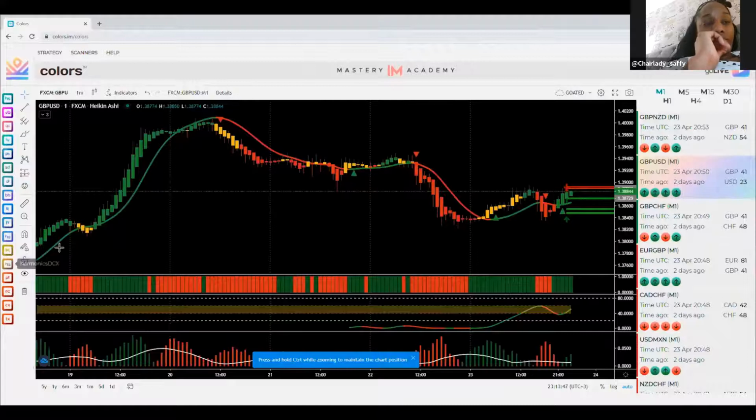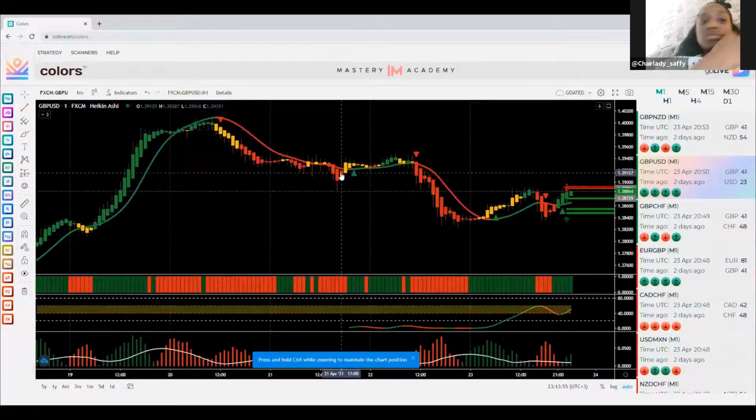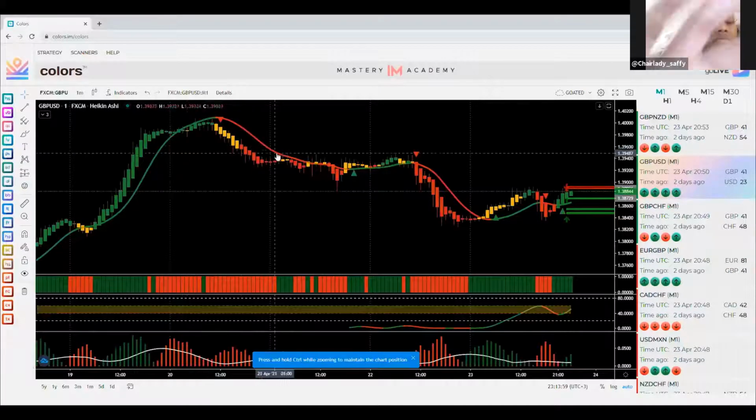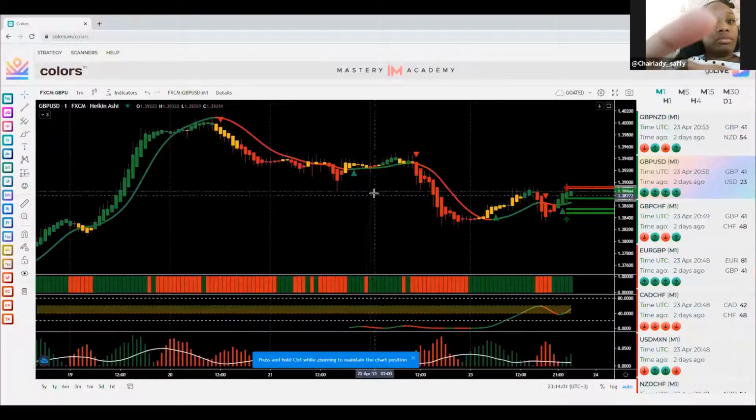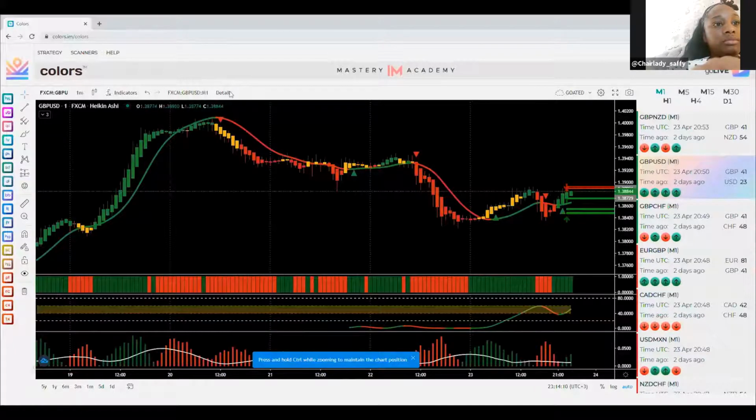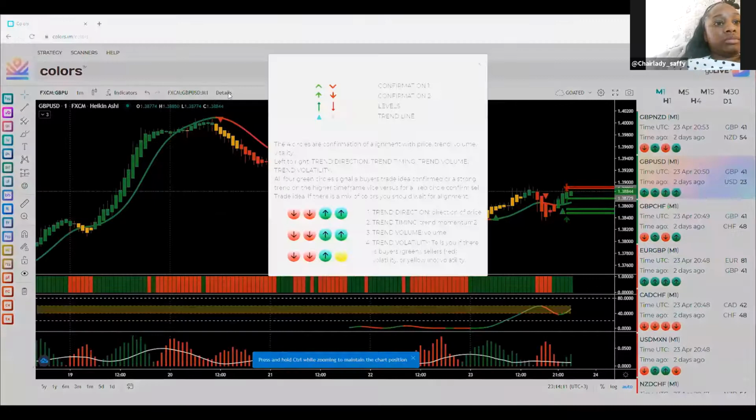So here on the chart we have 2 main colors that you want to focus on. There's a green and there's a red, okay? Your green in this indication is for the buys and the red is for the sells. The yellow candles are basically letting you know that you need to pause and wait, okay? So I want to keep that very, very simple with you. I'm going to click right here on details so you can see some of the shapes and arrows that are on here are also confirmations, okay?